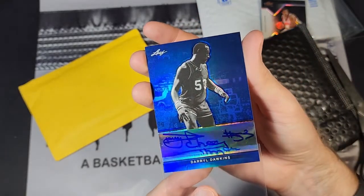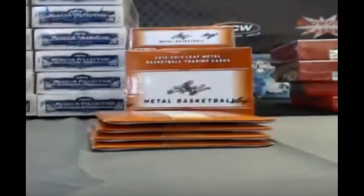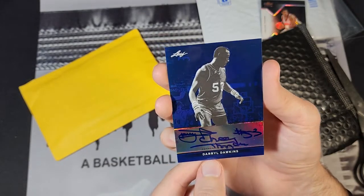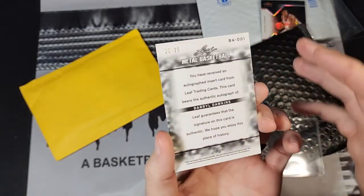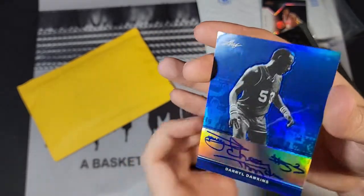I had zero interest in this card back in the day, even though I did actually buy a pack, or I don't know how to describe it. I think they were little like cardboard sleeves that Leaf Metal came in. But I bought one of those back in the day, but I had zero interest in this Darryl Dawkins. Number one, because his uniform was photoshopped. And then number two, I got his autograph myself at an event in Charlotte. I've talked about that on the show too. Years ago, my thinking was, why would I need another autograph? I got one on my own that I saw him sign.